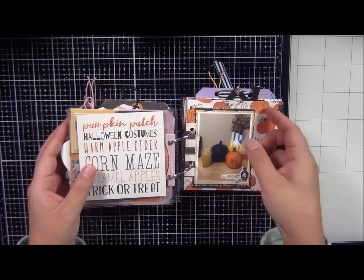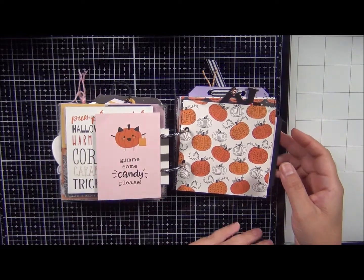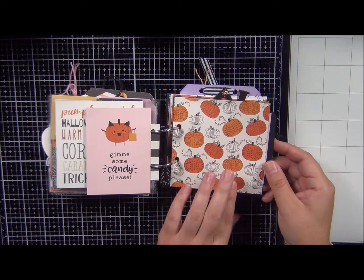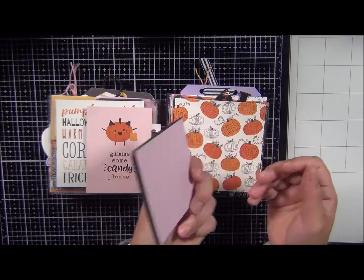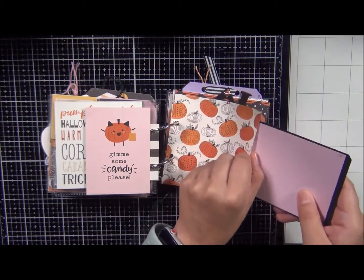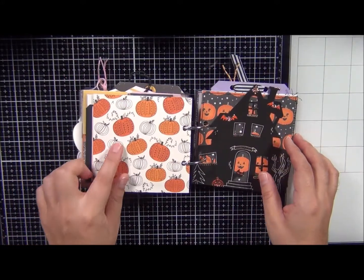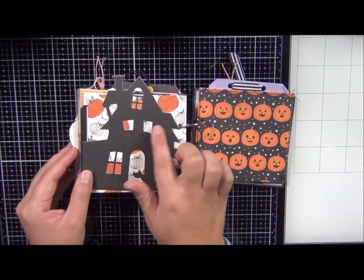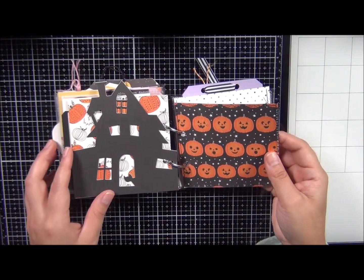And then let me go ahead and show you guys the foundation pages for the rest of the month. Well, I'm still missing a few days, but this is going to be 17, a picture here, and then 18, 19, and this is a pocket. Obviously, I just slid it from there. Then you flip it over, 19. And then I'm going to use the back of this little house to journal with a white gel ink pen. And this is 20.